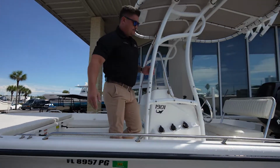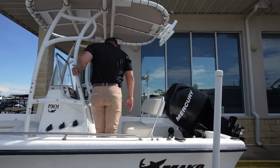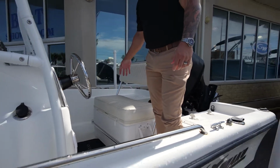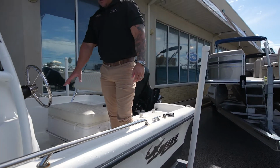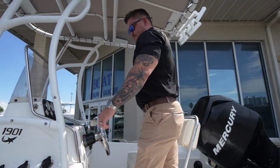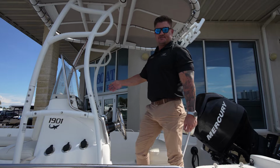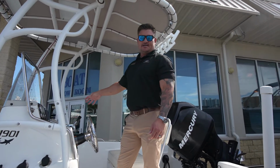If we go to the helm, you've got a nice cooler helm seat. Again, JL Audio stereo system, rod holders. It does have a 5-inch Garmin GPS navigation.